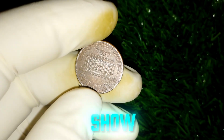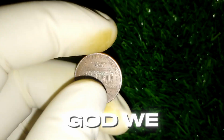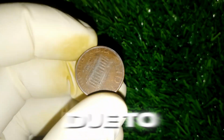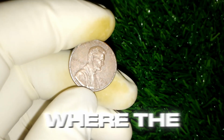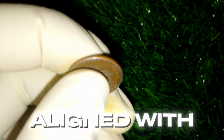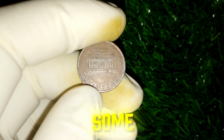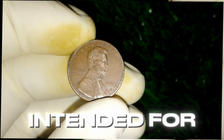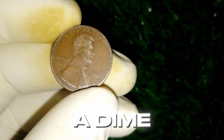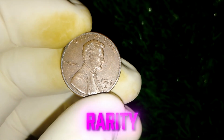Some examples show double die obverse errors where the lettering such as Liberty or In God We Trust appears double due to misalignment in the hubbing process. Other examples show off-center strikes where the coin design was not properly aligned with the blank planchet and therefore parts of the design are missing. And some even show wrong planchet errors where the penny was struck on a metal blank intended for another denomination such as a dime or a foreign coin, which drastically increases its rarity and value.